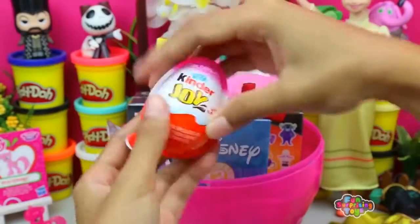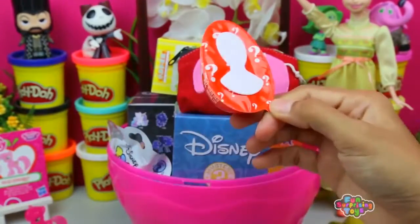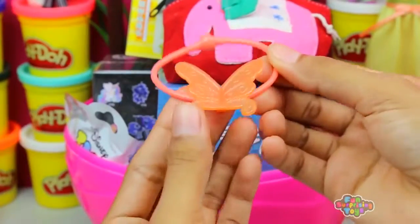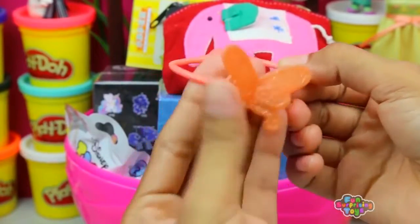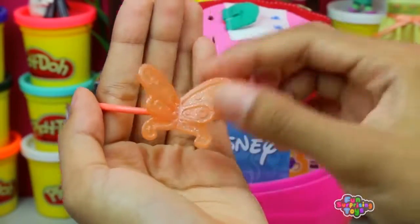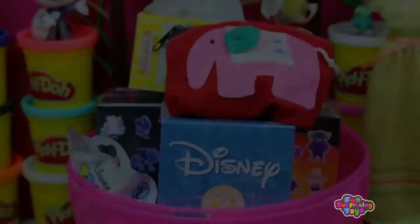What else? Chocolate! Kinder Joy surprise egg. Open it up. What's our surprise? We got this beautiful butterfly bracelet. Awesome. I think it's a great accessory. This is amazing. Goodbye, butterfly.